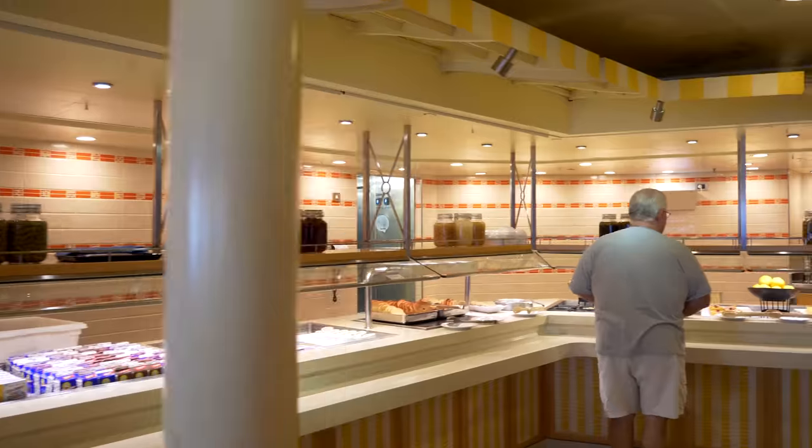Okay, we are on deck 10 now. On deck 10, you will find all of your pools and you will find the Lido Marketplace, which is gonna be your buffet. So breakfast, lunch, dinner. I think they even have some ship snacks. So definitely come check that out. It's amazing.